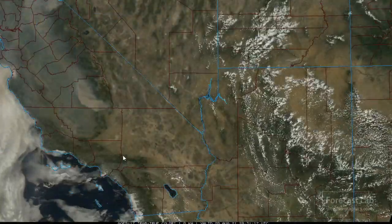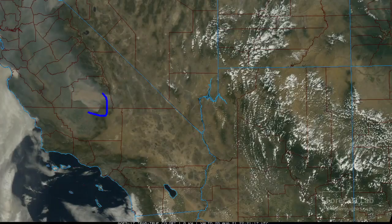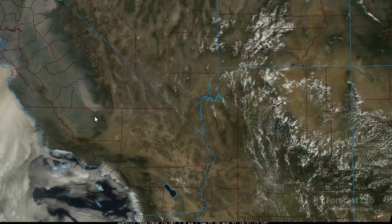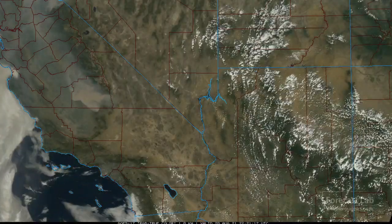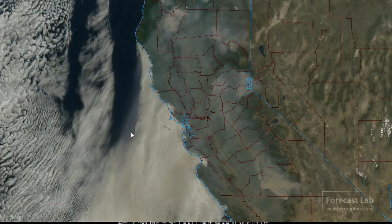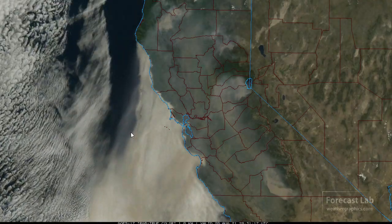Looks like more fire problems for California. Got one out there near Bakersfield, and of course the other fires up in Northern California are still going. And there they are, smoke just about everywhere you look, up and down the San Joaquin Valley.